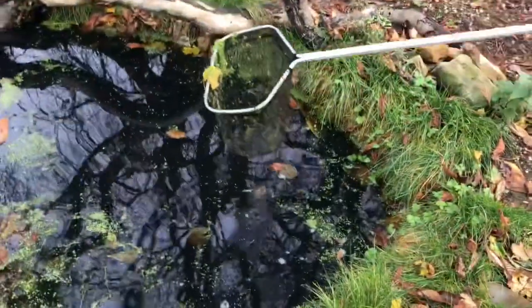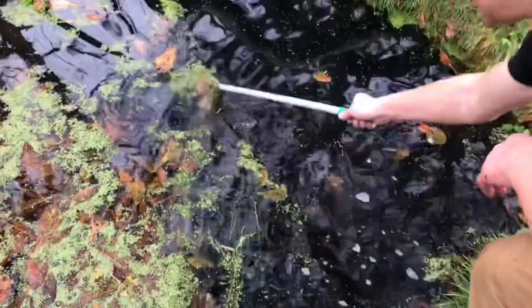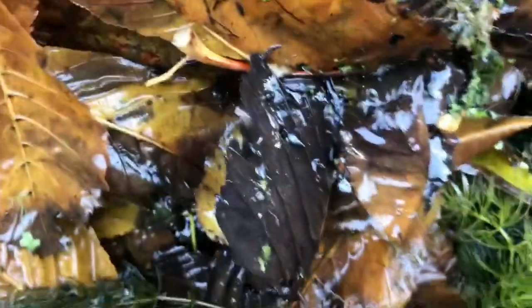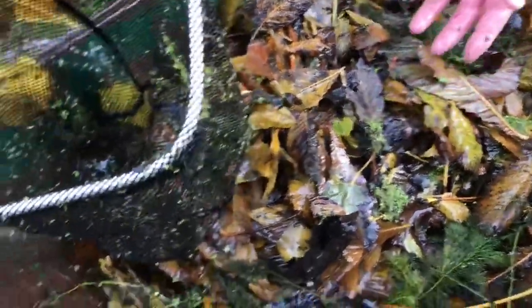So what we do in the autumn, once all the leaves are off, is net out as much as we can. We leave quite a bit, and I'll show you in a second why they're important to a degree. Have a look at this. In here, you should see thousands and thousands of water slaters, all feasting on the rotten leaves. They're a relative of the woodlouse, which eats rotten vegetation on land, and these guys eat rotten vegetation in the water. If we've got lots of those, we've got lots of food for amphibians and bigger animals.